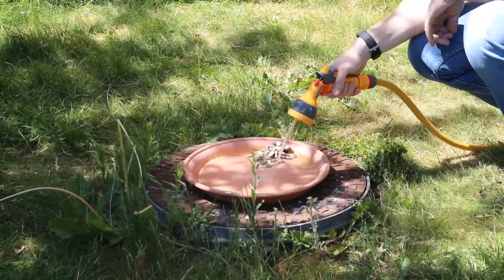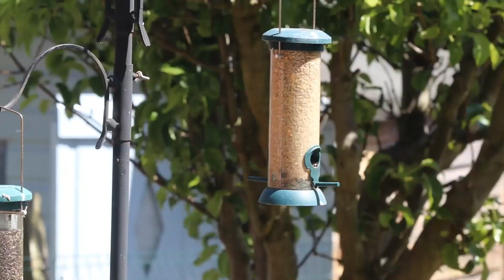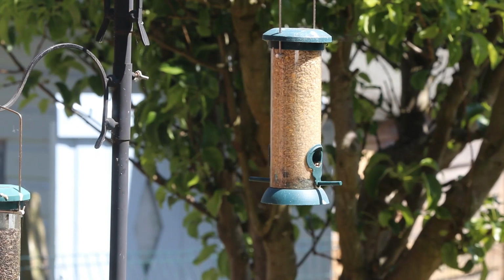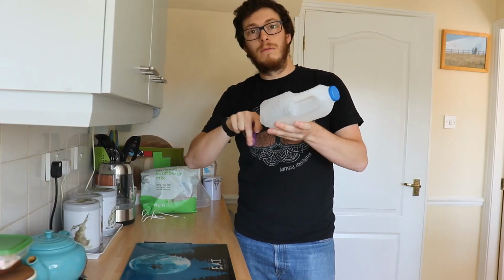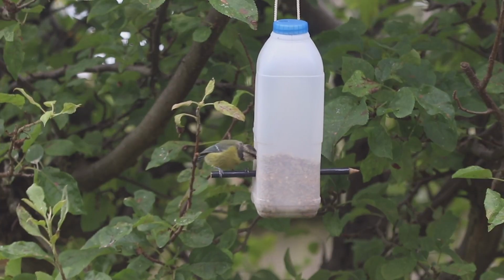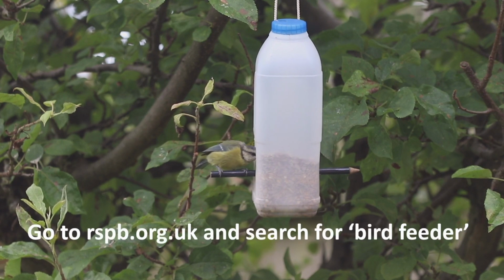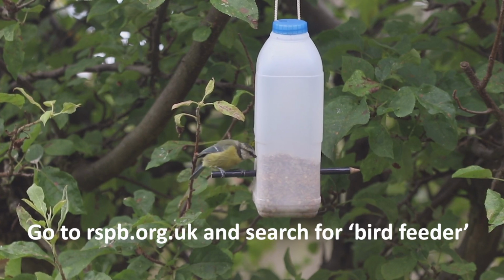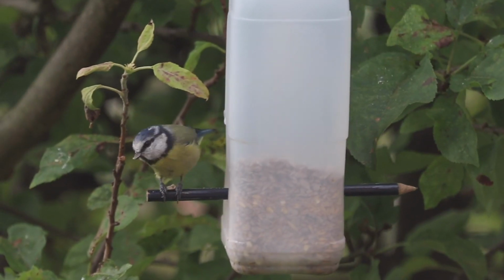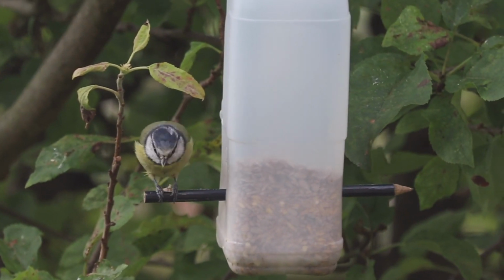If you want to go further, why not provide food as well? Most pet food shops sell a range of bird feeders, or for a project, you could make your own. Here, I followed the RSPB's instructions to make a feeder from an old milk bottle, a pencil, and some string. You can find the instructions if you go to rspb.org.uk and search for bird feeder. Hang your new feeder out somewhere in the garden or a nearby green space, and the birds will soon visit.